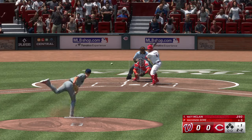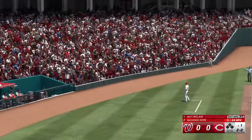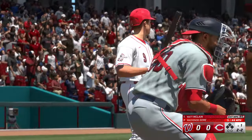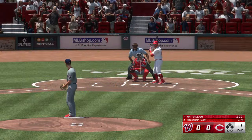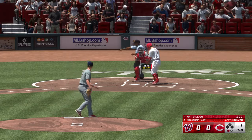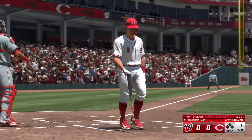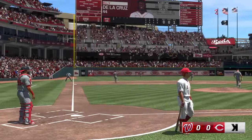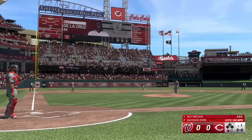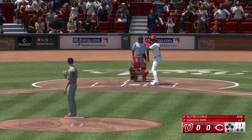And here it comes. Spoils that one, and it remains 2-2. Got him. And there's one away. It's a strikeout, but they'll be in good shape if they make their outs as difficult as that one. Those grinding ABs take a toll on a pitcher as the game goes on.